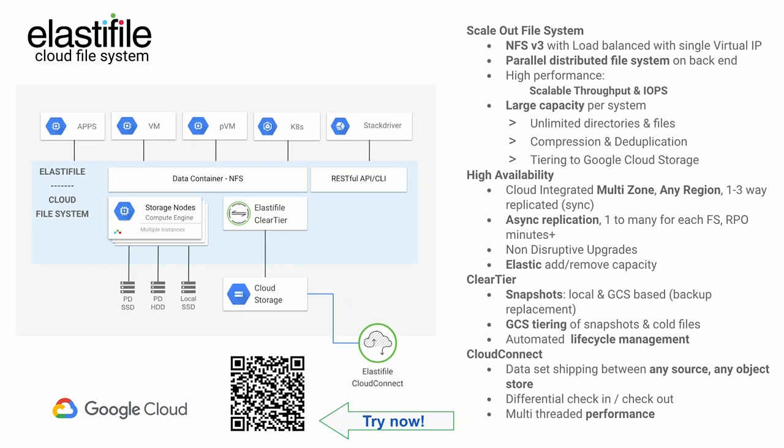The system, like I said, is NFS v3. It's designed to handle scale out, so as you need more capacity, you scale horizontally. You need more performance, you scale horizontally. And then when you're done with that performance and capacity, you can shrink it back in, which actually works. It's elastic in and out. So it's designed to get to large capacities, integrated with Google Cloud Storage, so it can tier.